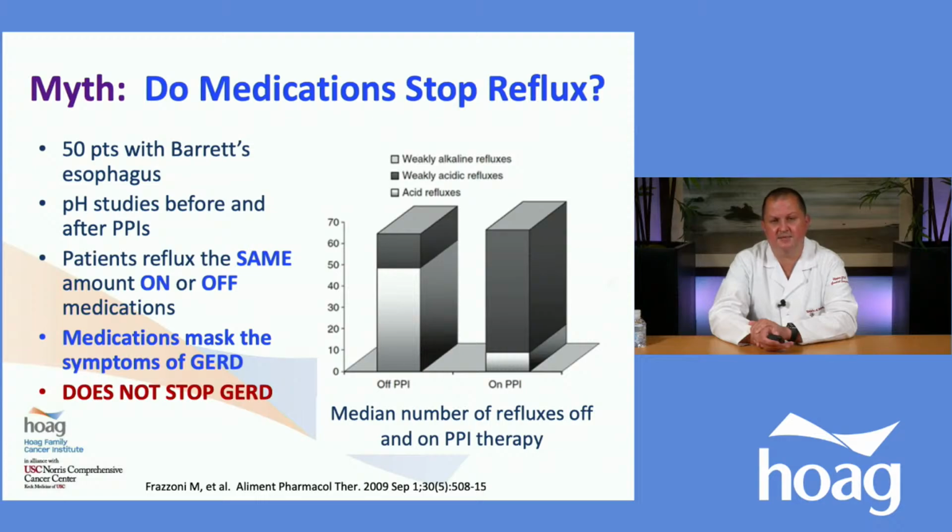Right, this is a study that came out over 10 years ago, but they took 50 patients with documented Barrett's esophagus, and these patients all had pH studies before and after taking proton pump inhibitors. And as you can see here on the graph on the right, on the left is the bar with the patients that were off the medical therapy, and on the right is patients on medical therapy. And you can see they actually reflux the same volume or the same amount, just that while on the proton pump inhibitor, it was much more weakly acidic refluxes.